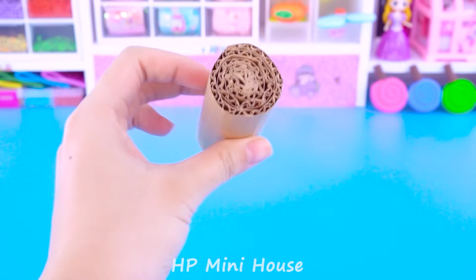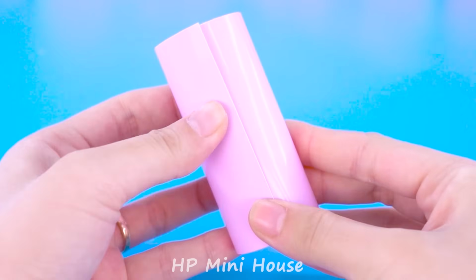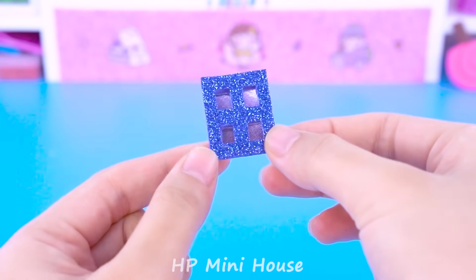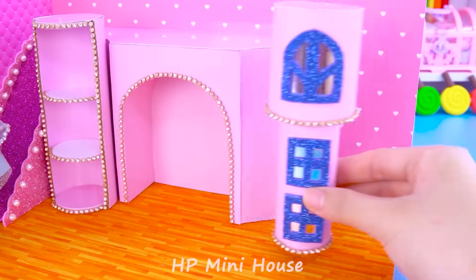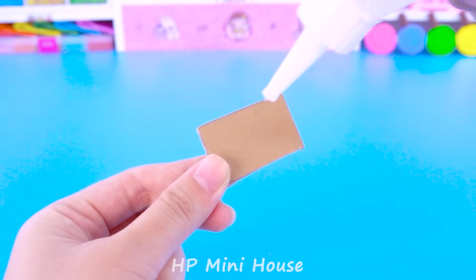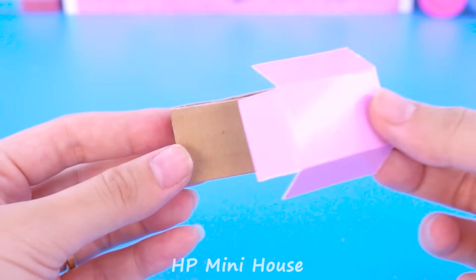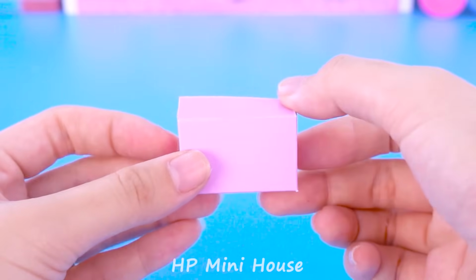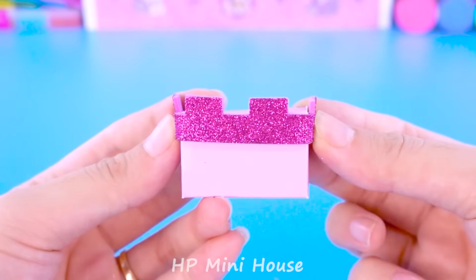Next, roll the piece of cardboard to create a round tower block. Wow, I have a window, two, and three windows for the castle. Let's decorate it. I want to add some fantasies to make it look like a castle.